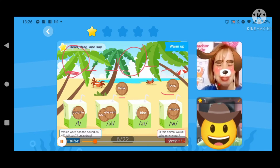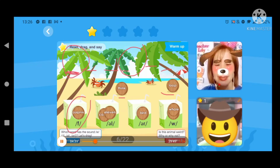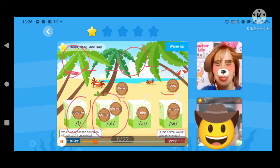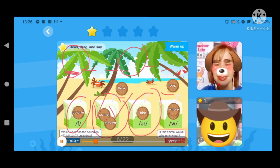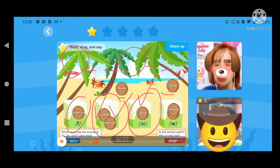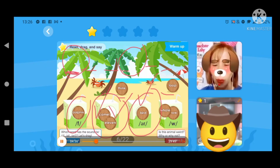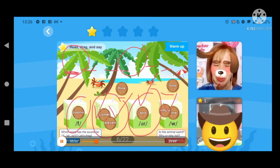Can you read it again? Dolphin. Yes, this one here. Camel, owl. Okay. And this one. Bird. The last one. The two. Whale and owl. Okay, good job. You're so smart.